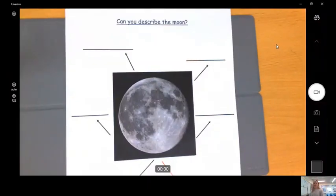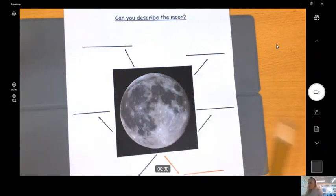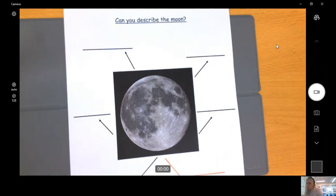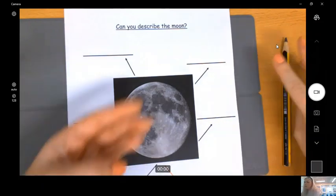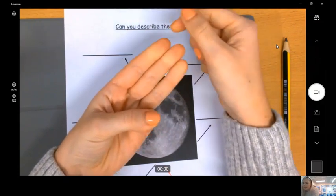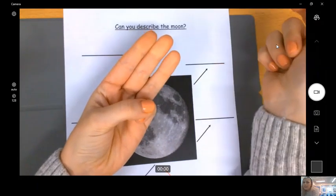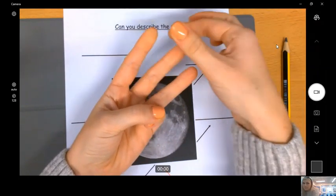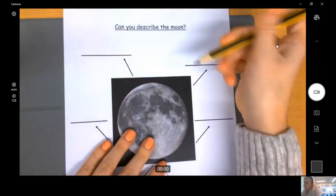Here we are. So I have a picture of the moon here for you. You can see it here. And now we need to come up with some adjectives to describe the moon. So the first adjective I am going to write, a nice easy one, is big. Three Fred fingers, B-I-G, big. Again, B-I-G, big. Last time, your turn. Big, super. Let's spell it together.